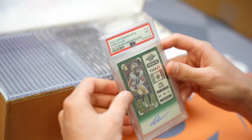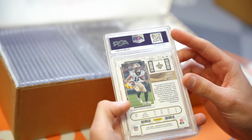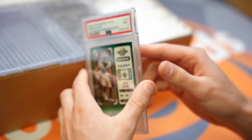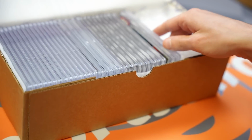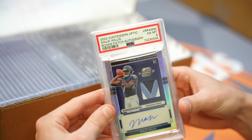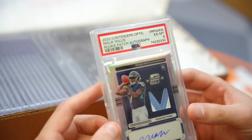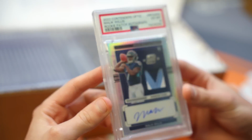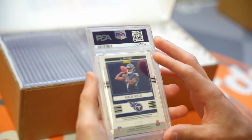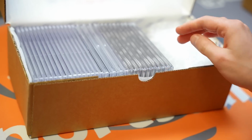All right, we got Chris Olave, PSA 9, autographed green pulsar. It's an on-card, number to 30. This is from when I opened a bunch of Contenders Optic. We got another thick one here, Malik Willis. Oh, a 6? Wow. Where do you even see anything that would resemble a 6? But it's number to 60, RPA Malik Willis, really cool looking card.